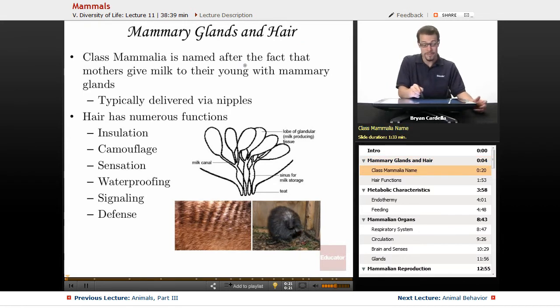Class Mammalia is named after the fact that mothers give milk to their young with mammary glands, and it's typically delivered via nipples. The reason why I say typically, and it's true 99% of the time, is that there are some mammals out there that don't have nipples. One example is the platypus. So the female duck-billed platypus actually doesn't have nipples. She just secretes the milk out onto her fur, and the baby laps it up. And she actually has mammary glands from around the armpit down to her lower leg. So there are some varieties in terms of delivering that milk. But the majority of mammals do have a nipple structure for the baby to grasp on and suck from.